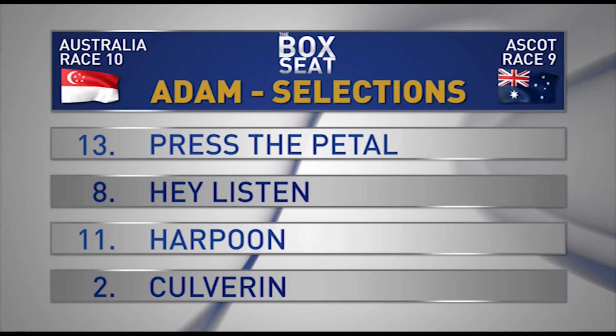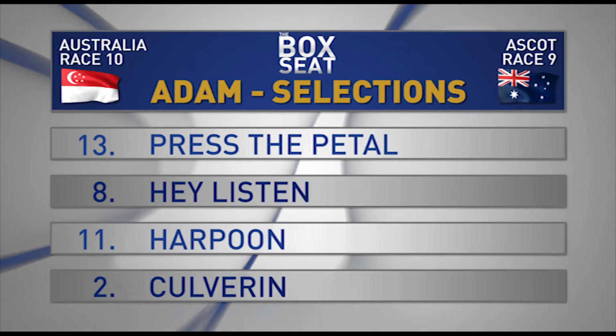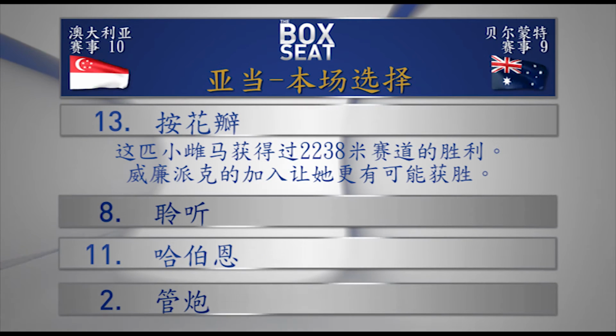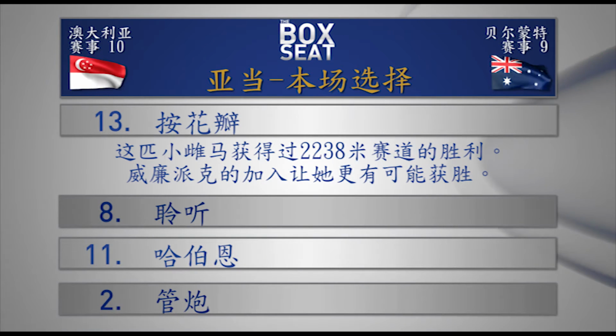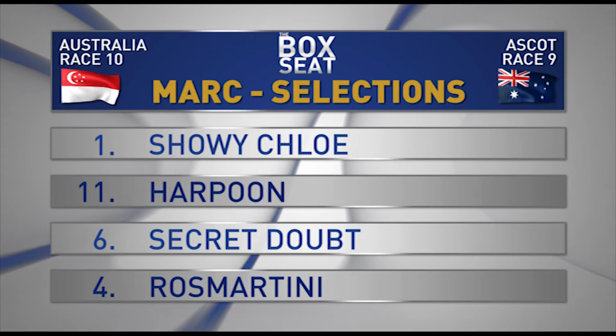Now, the 2,000 metres was a question mark, so 2,100 metres is even more, so I can't have her in my numbers anymore. I think she's the one with the most brilliance, but I just don't think this race suits her. She's out of her depth, and she needs that 1,400 to 1,600 metre race, and I think this now puts a lot of question marks around her, so I'm going to go with number 13, Press and Pedal, which we know loves the distance and loves the soft track.